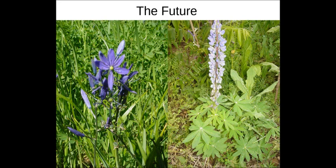The left-hand side here we have camassia flowers, ornamental, beautiful flower, and a staple food crop for Native Americans in this area in the past. On the right-hand side we have lupins, which have an edible seed, although my experiment with it suggested they're not very suitable for humans, better as a chicken crop for various reasons.